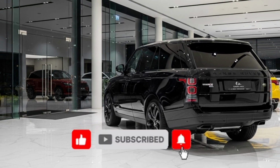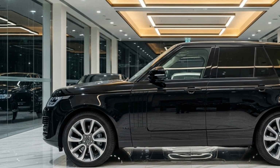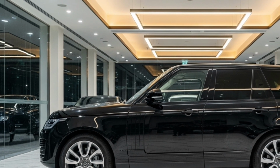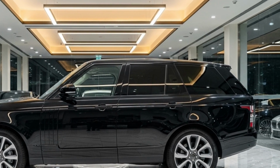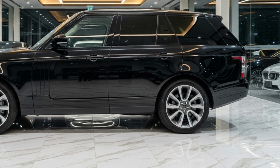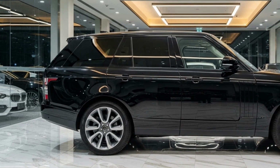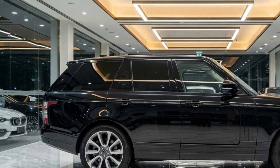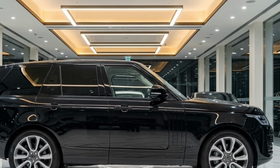Today, we are diving deep into one of the most iconic luxury SUVs on the planet, the Range Rover SSA. This vehicle stands as the definition of modern sophistication, combining British engineering, timeless design, and next-level comfort. Whether you are a city driver looking for prestige or an off-road enthusiast demanding capability, the Range Rover SSA delivers both in one impressive package.